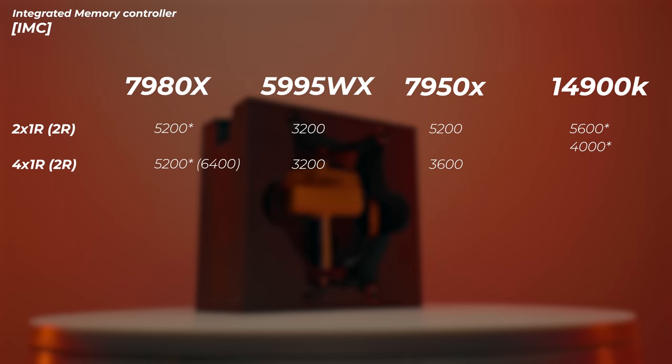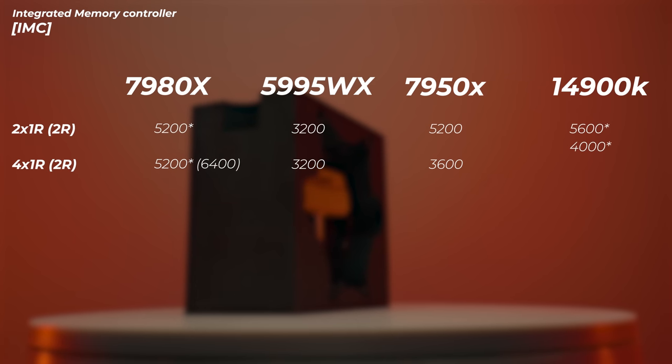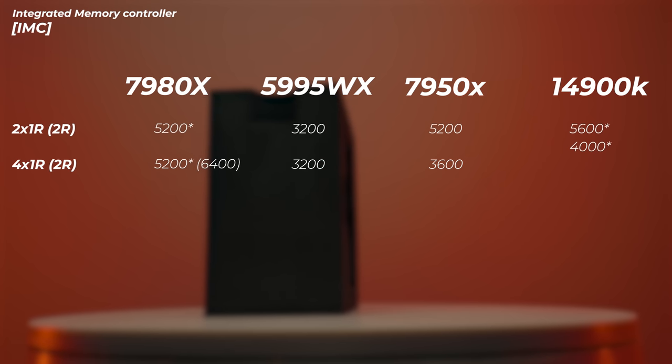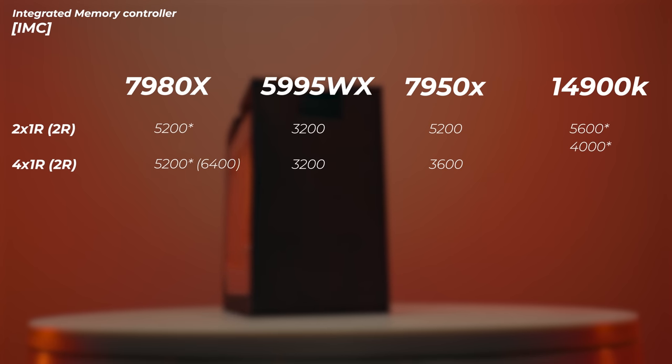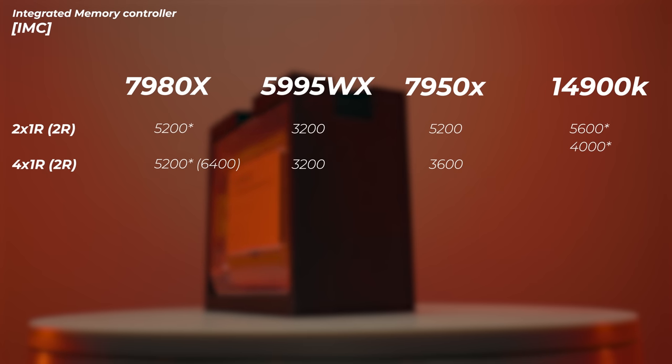One of the first things I want to talk about is the memory controller, because as a creator, it's very important, and that often gets kind of pushed aside when we're talking about this. Now, the Ryzen mainstream platform, they say that this is 5200 megatransfers when we're running two sticks. And when you put four sticks in there, it's actually going to drop down to 3600. Not the memory frequency, but the integrated memory controller.